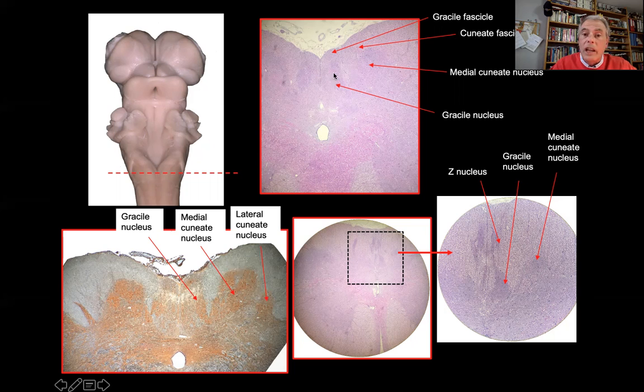In hematoxylin eosin, we also see that. On top, very on top, we have the gracile fascicle. Okay, underneath we have the gracile nucleus. Here on top, we have the cuneate fascicle, and underneath we have the medial cuneate nucleus. So the structures that we see dorsally on the brain stem are fascicles: the gracile fascicle, the cuneate fascicle.